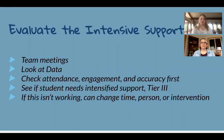Oftentimes we skip to changing the time, person, or even intervention. But just like Steph said, we need to really look and see if that intervention is working and look at the attendance, engagement, and accuracy of that student first before we change it. And then you would look and see if you need to change the time, person, or intervention lastly.